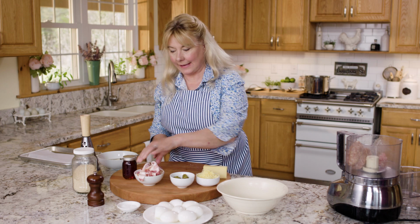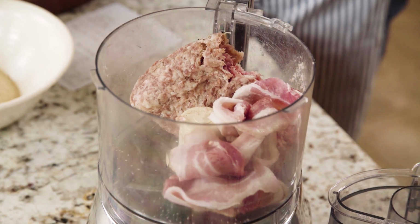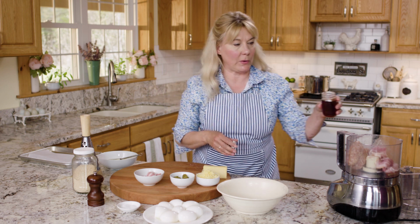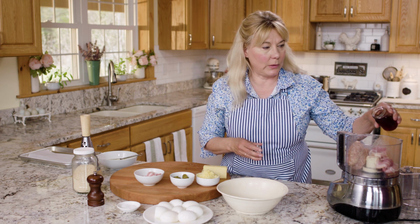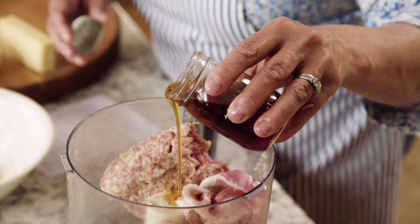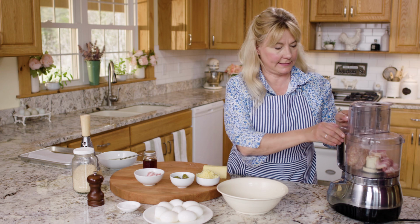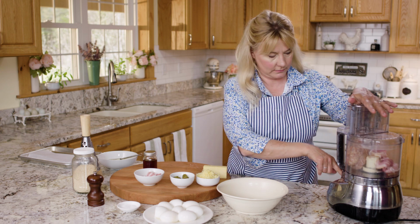So we're making maple bacon, so I'm gonna add a couple of slices of raw bacon, and then I'm gonna pour in a little bit of maple syrup. This is local Maine maple syrup that we bought at a local farm on Maine Maple Sunday, which was a couple weeks ago. And then I'm just going to process it until it's all smooth and pureed.